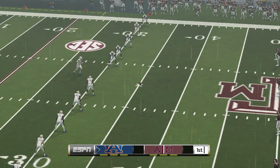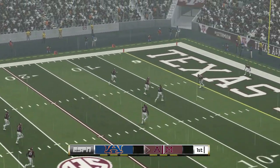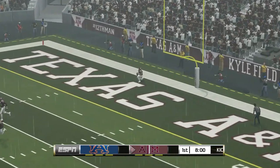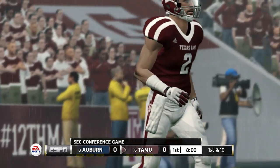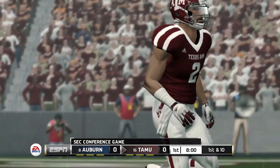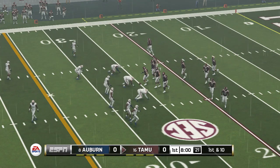See how these two teams play in this game as they prepare for the opening kickoff. He sends this one deep. This one's going to be down in the end zone for a touchback. Now the offense gets ready to take their first crack at it.